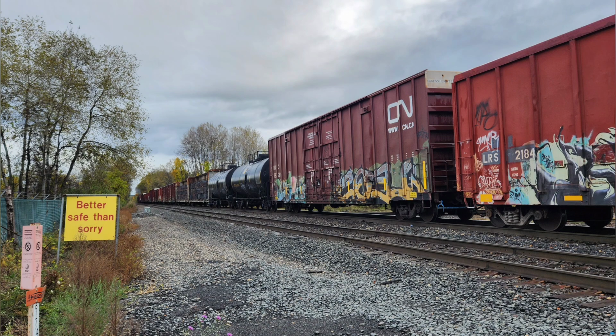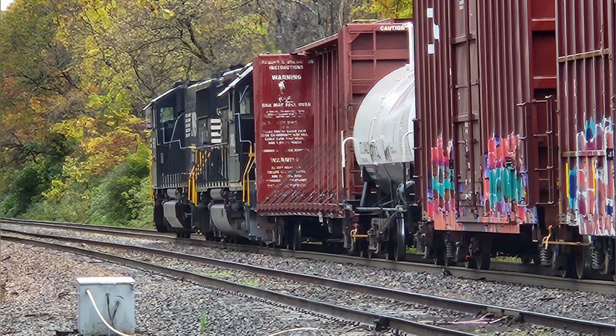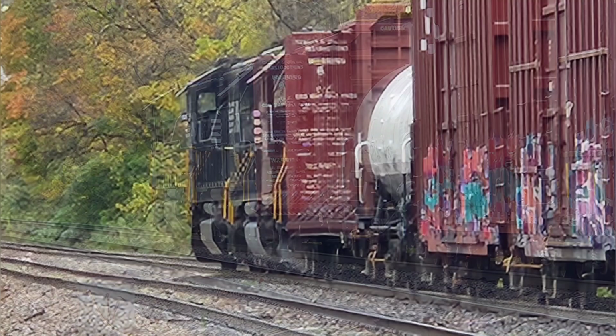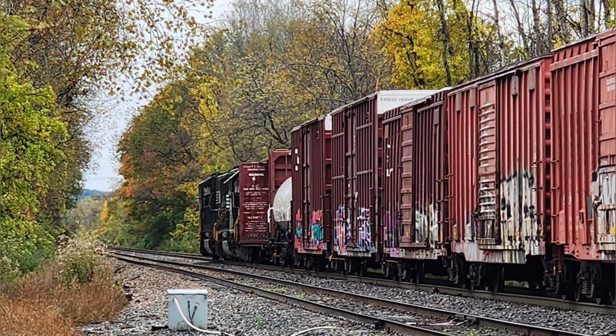Also, while I was here, I noticed that sign off to the left. Norfolk Southern is trying everything possible to make sure you are off those tracks, including put that big sign up. I wish we had more of them around the country.